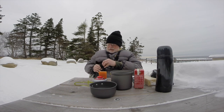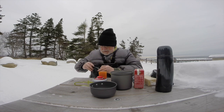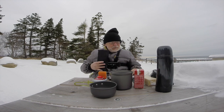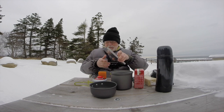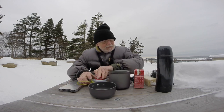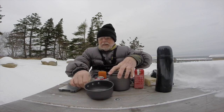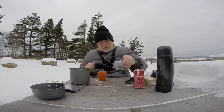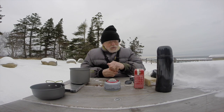is a windshield. It also came in handy for cleaning off the table. I used it as a shovel, I guess, to clean off the table. I'll show you what that's like in a bit. This is a tank of butane. I guess there's enough left in it. I only lit the stove once, briefly.